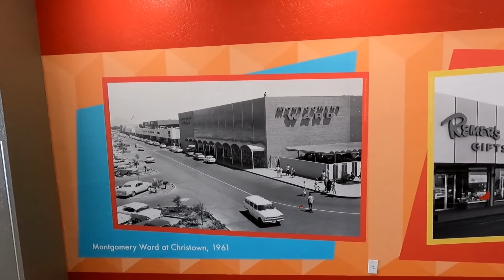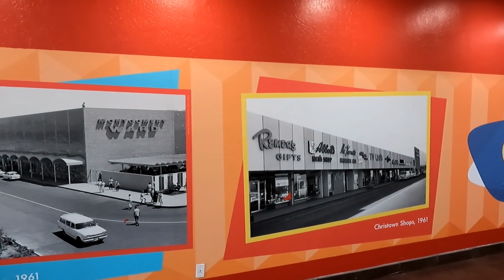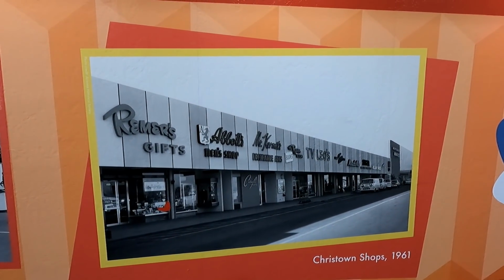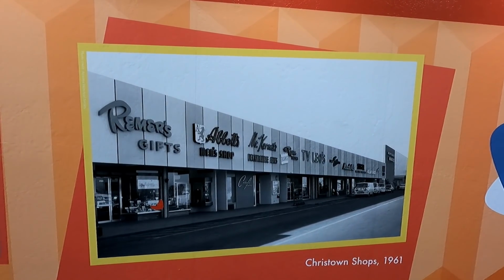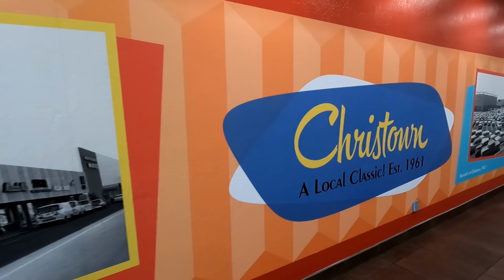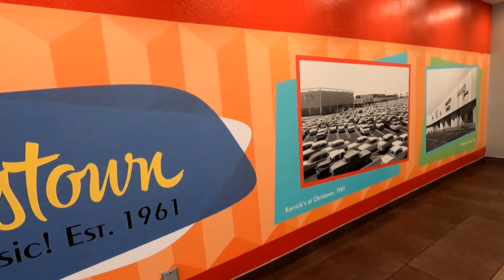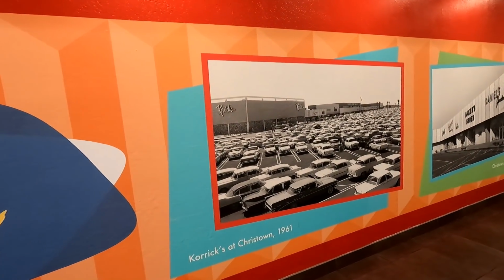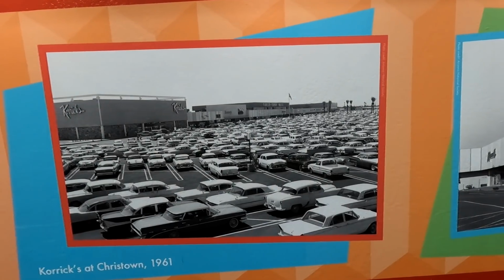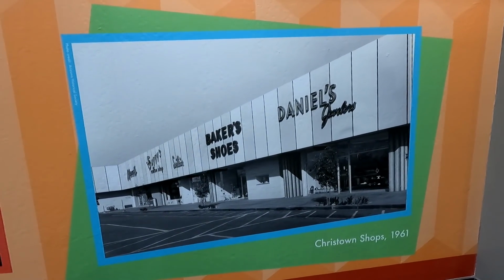Here's another set of those historic pictures that they have around, and there's another look at the Montgomery Ward. And this is kind of interesting. In the opening shots, I showed kind of a wider shot of the front. Well, these are some of the original stores that were in the front of the mall, the ones that were located right outside. And I love this picture too, with the packed parking lot full of just tons of vintage cars. Here's some more of the original shops.